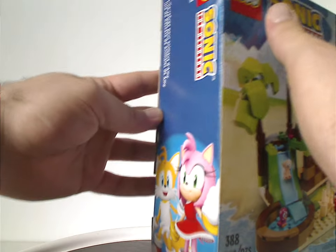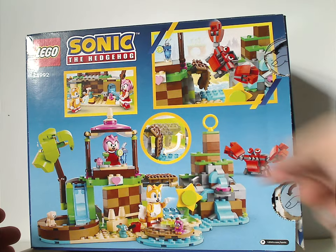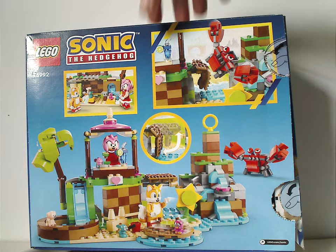Of course, solid box card, as all the sets do. All the minifigs, or some of the minifigs and buildable characters, are included. And on the back side is all the features of the set, and also some other views of it, of course. And that is it with the box.